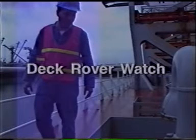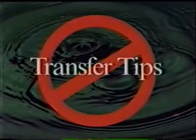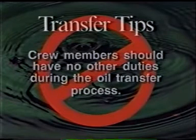Washington State requires that a deck rover watch monitor for spills on deck and over the side. And those who've seen oil spilled say a tank level monitor is a key preventer of accidents caused by valve alignment and topping errors. If they're pumping at 300 or 400 tons an hour, there's an awful lot of oil moving. And the couple extra seconds it takes to communicate a shutdown can be the difference between the oil being held in the containment and the oil going over the side into the bay. Crew members assigned to bunkering should have no other duties during the oil transfer process.